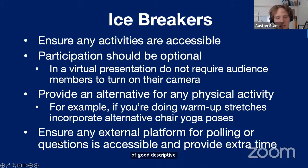For icebreakers ensure any activities are accessible. Participation should be optional, and in a virtual presentation do not require audience members to turn on their camera. Provide an alternative for any physical activity. For example, if you're doing warm-up stretches, incorporate alternative chair yoga poses. Ensure any external platform for polling or questions is accessible and provide extra time to access it.